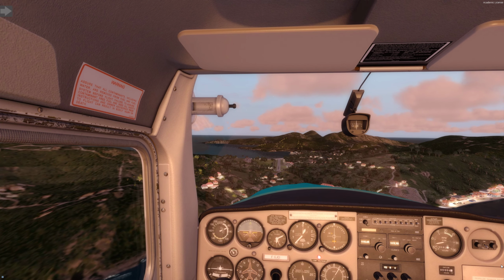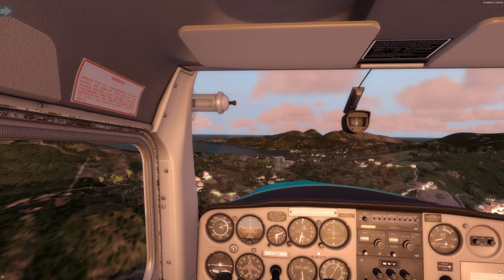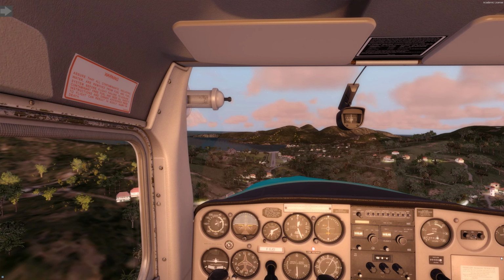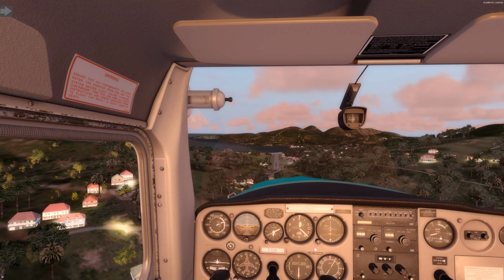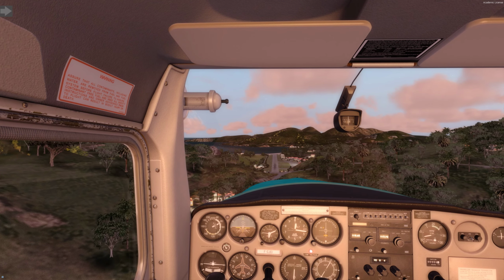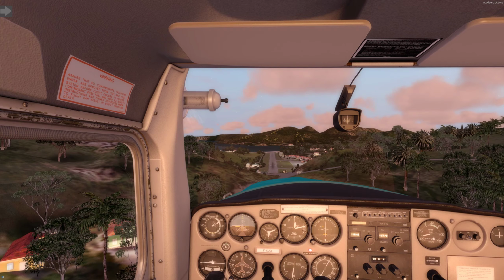Bring the power all the way back. We're not going to need any more power. As you can see, we're coming down about 1,000 feet a minute right now. Power is at full idle. You really have to resist any temptation to add any power, because that temptation will be there when this hill's coming up at you.